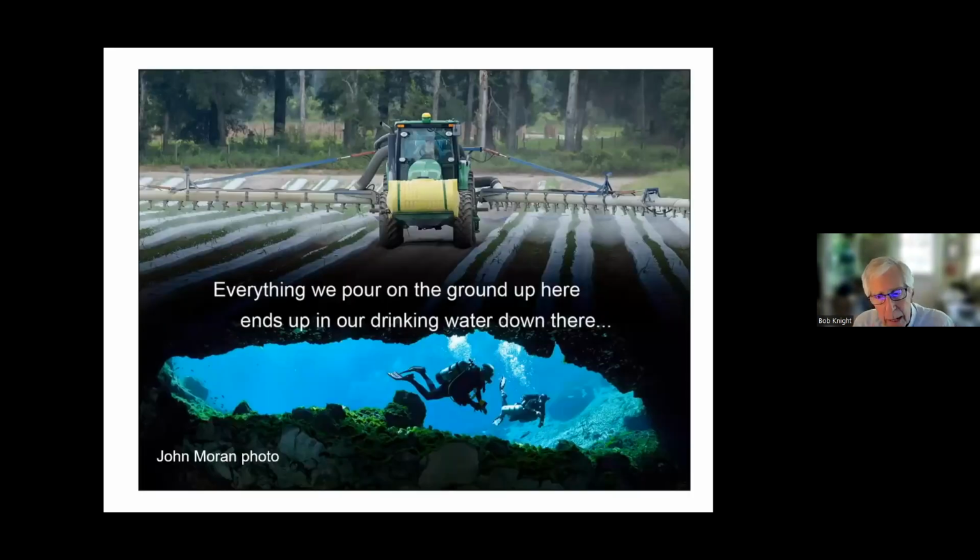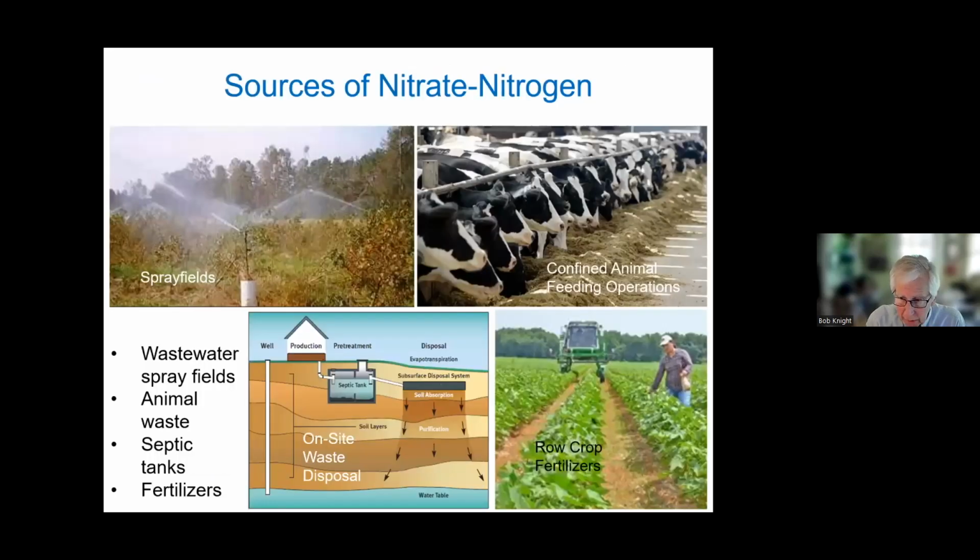This is just John Moran's picture showing the interconnectedness of our agriculture and our aquifer. One is just right over the other. I mean, we're talking literally maybe 20 to 50 feet from the ground surface where we're applying these wastes and these fertilizers and other chemicals, and the water that some of that ends up in. And these are the biggest sources. We've quantified the sources of nutrients. It's very well quantified. We don't need any more study of it. We just need to stop it.